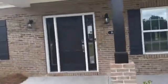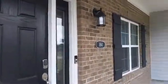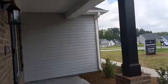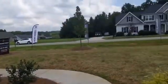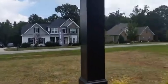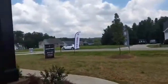We've done this one with a brick front. Give you guys a good look at this covered porch in the front. So we got enough room there for a rocking chair or a porch swing. Great view of your neighbors. Nice, wide, spacious lot. All of our lots out here are just under an acre. For most of them, right at 0.92 acres.